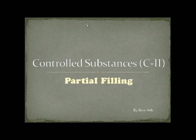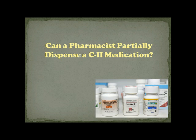Today we'll be talking about a particularly interesting subject, namely partial filling of controlled substance C-2. We already know that prescriptions for non-controlled substances can be partially filled as long as the prescriptions are valid. Similarly, prescriptions for controlled substances C3 to C5 can also be partially filled as long as they are valid. Now, what about C2 controlled substances? The question we can ask is, can a pharmacist partially dispense a C2 medication?